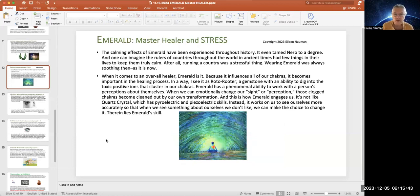Okay, emerald, master healer, and stress. Stress is our biggest problem. So the calming effects of emerald have been experienced throughout history. It's well documented. It even tamed Nero to a degree. And one can imagine the rulers of countries throughout the world in ancient times had few things in their lives to keep them truly calm. After all, running a country is a stressful thing to do. Wearing emerald was always soothing, as it is even now in our day and age.